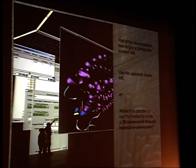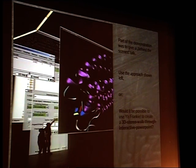So I thought, well, I heard about this game, Yo Frankie, and it's an open source game. So I had the strange idea to maybe adapt it to do a 3D stereoscopic PowerPoint version.